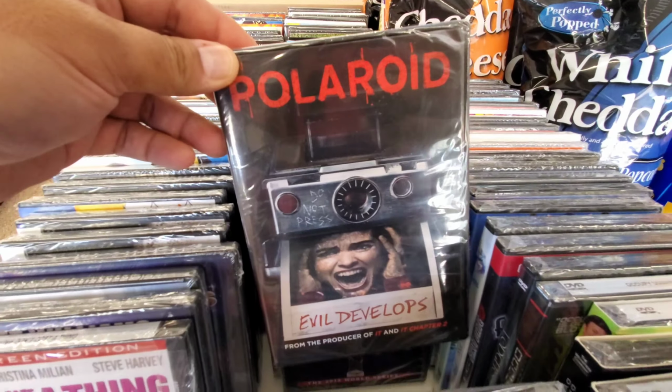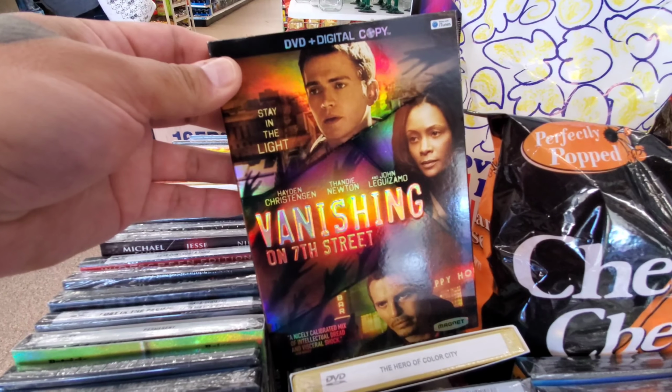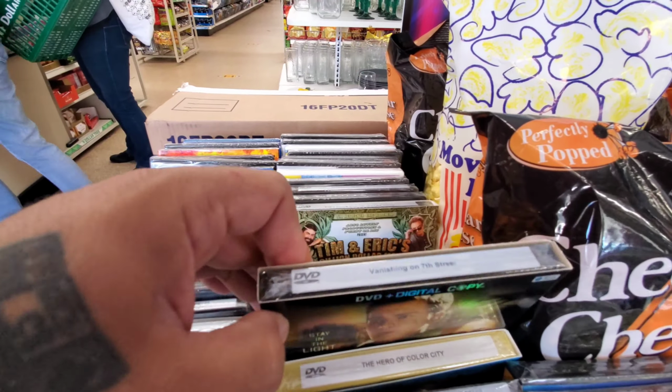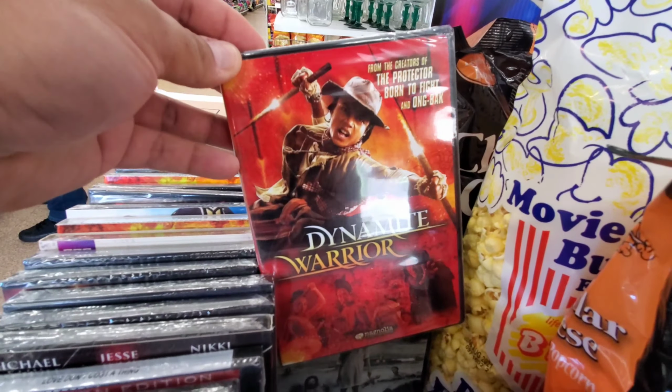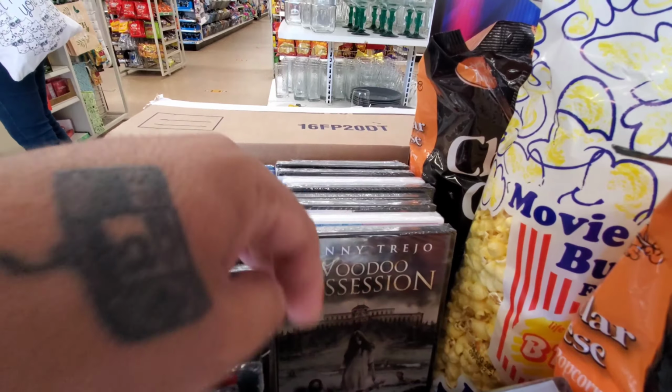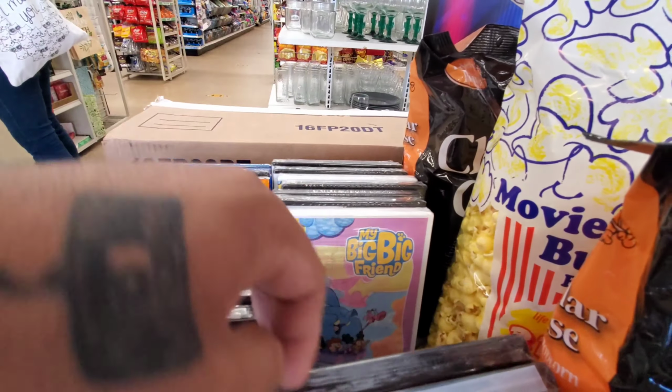Lost in the Pacific. Never heard of that one. Let me know if you guys have checked that one out. The Vanishing on 7th Street. That one's Thomas Jane, as well as Hayden Christensen. Let me know if you guys have seen that. Dynamite Warrior. I think that's Tony Jaa as well. Never seen that one. Voodoo Possession with Danny Trejo. Let me know if you guys have seen that horror movie.